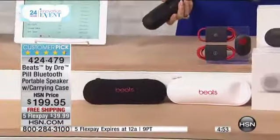Take it by the pool. You'll take it with you when you travel. You will take it with you everywhere, because it comes with its case and it weighs like a few ounces.